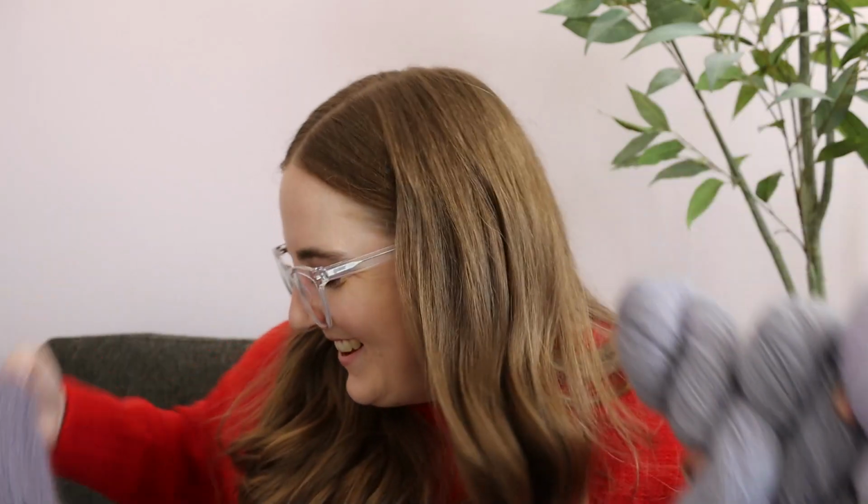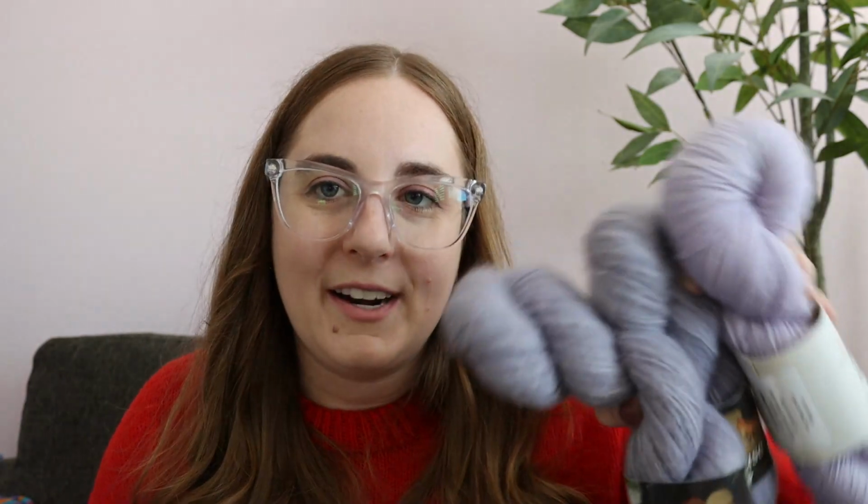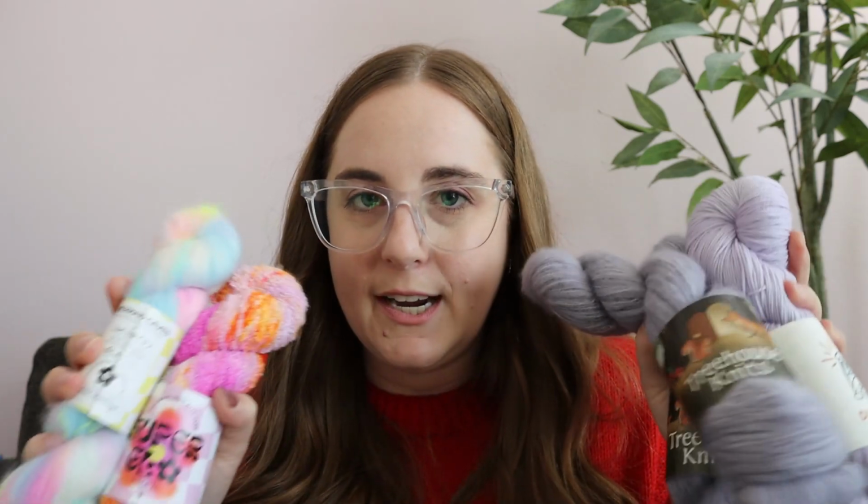So that's my thoughts. The only reason I'm leaning against doing this one right now is because it's basically the same color as my book club cardigan. And I don't know if I need to be knitting 2 sweaters that are exactly the same color. I think this one will be really fun. So if you have any thoughts though, please, I'm curious, leave them in the comments down below.